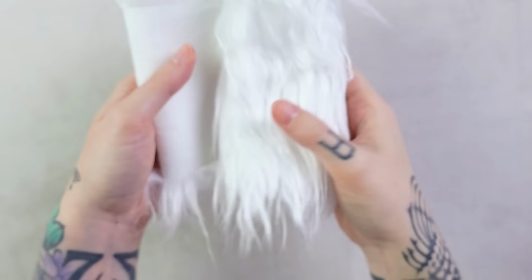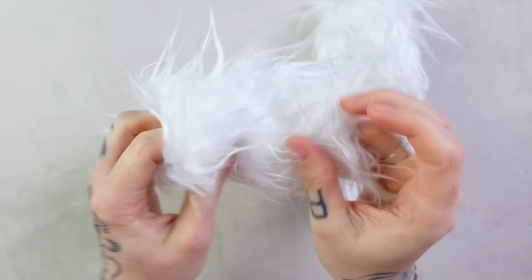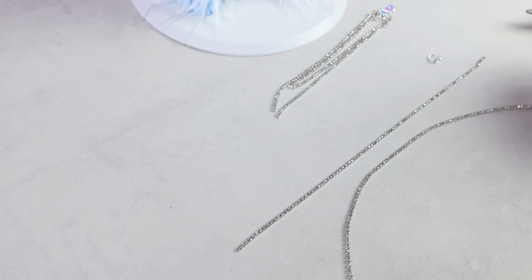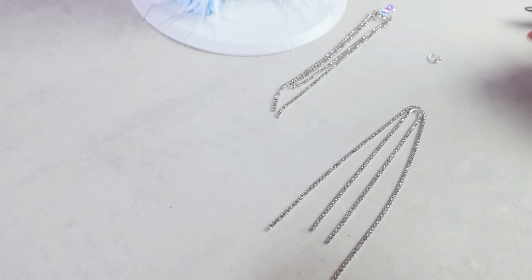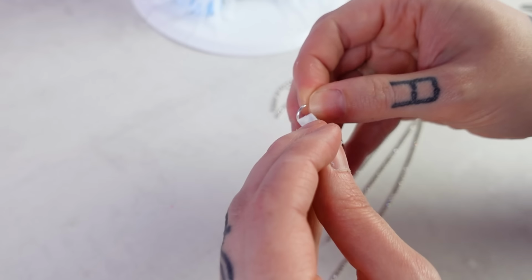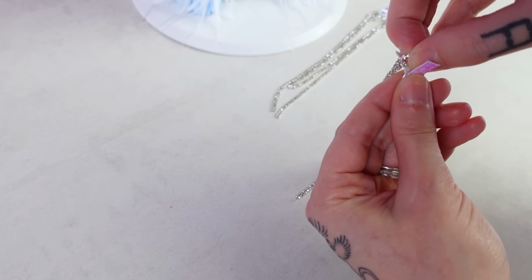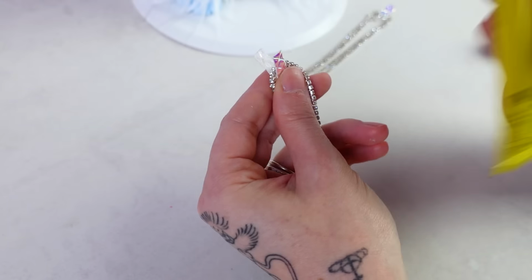After sewing, I just have to turn them furry sides out and will put them on the doll for further bedazzling. I want to add more rhinestone chains to the leg warmers, so I cut 2 chains in different lengths like this, and then wrap an iridescent leather strip, on which I'm going to attach a little ring with a bead, around these rhinestone chains and glue the strip together.